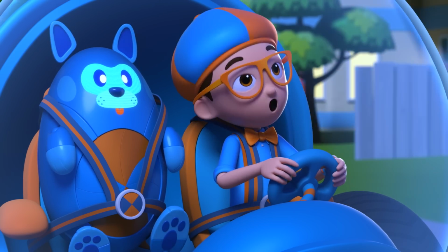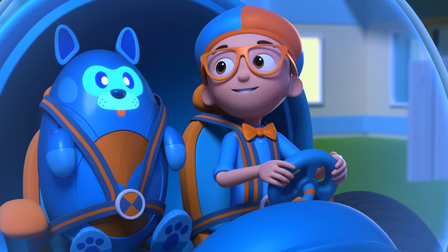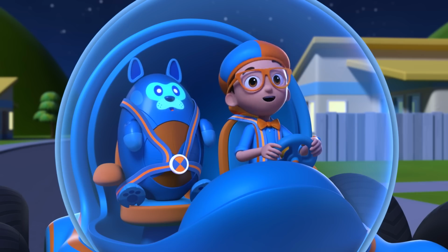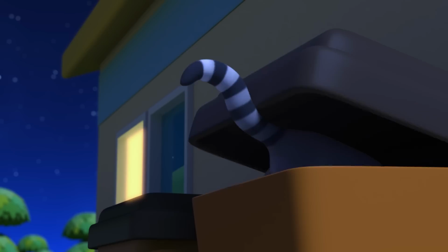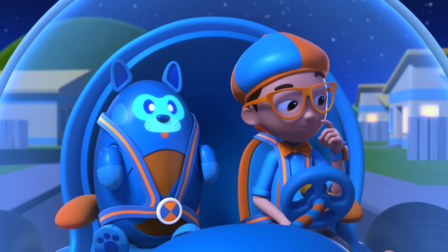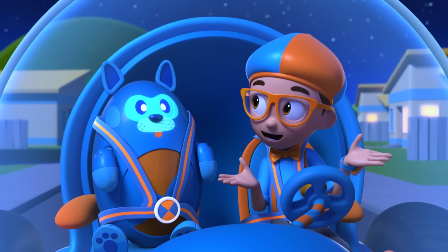Driving at night is so much fun! And we have the streets all to ourselves. Whoa! What was that? It's pretty late for animals to be out. You're right, Debo. That's definitely an animal. I wonder, why do some animals come out at night?